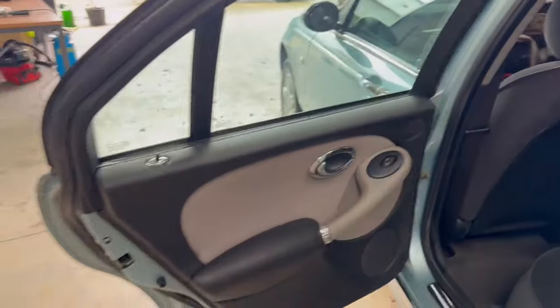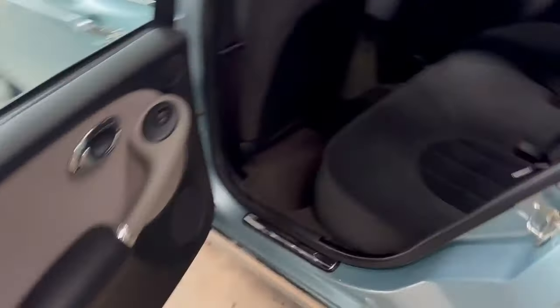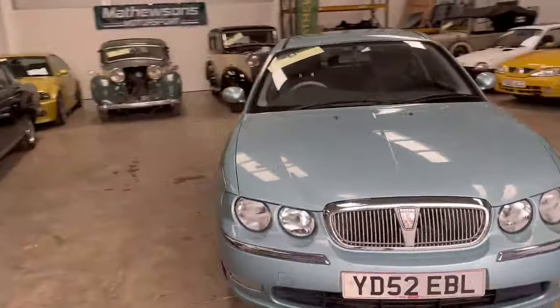Here we go. Obviously the girls love a bit of paperwork in the office, so if you speak to them, they can let you know what we've got for it. But no, there you go, real bright, usable little car. So please do come down and have a look and see what you think.